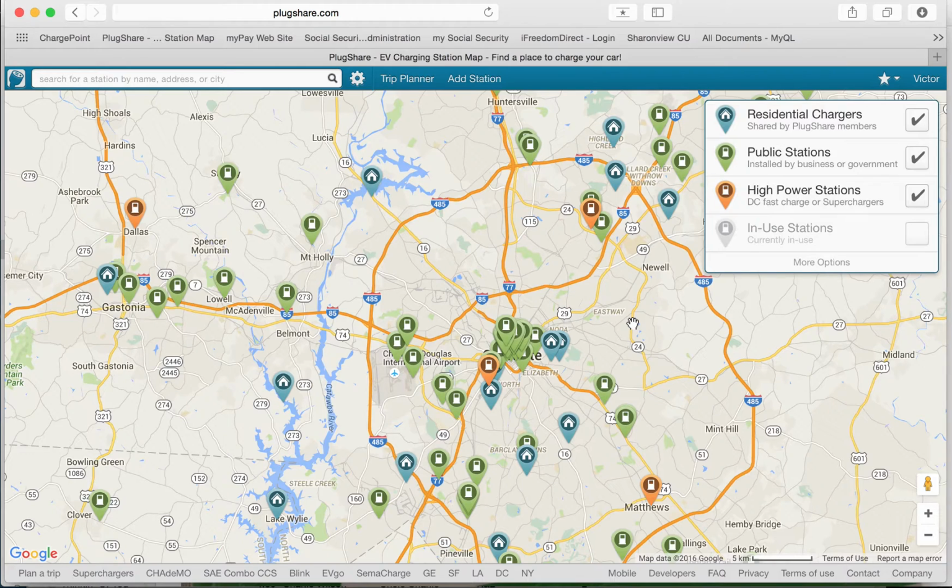That's an advantage to having an extended range electric vehicle, is that you don't have to plug it in all the time. You don't have to constantly be searching for a place to plug in the car. In other words, you don't have to suffer from range anxiety. Well, how far can I drive before I have to find an outlet to plug into? I don't have to be concerned about that.